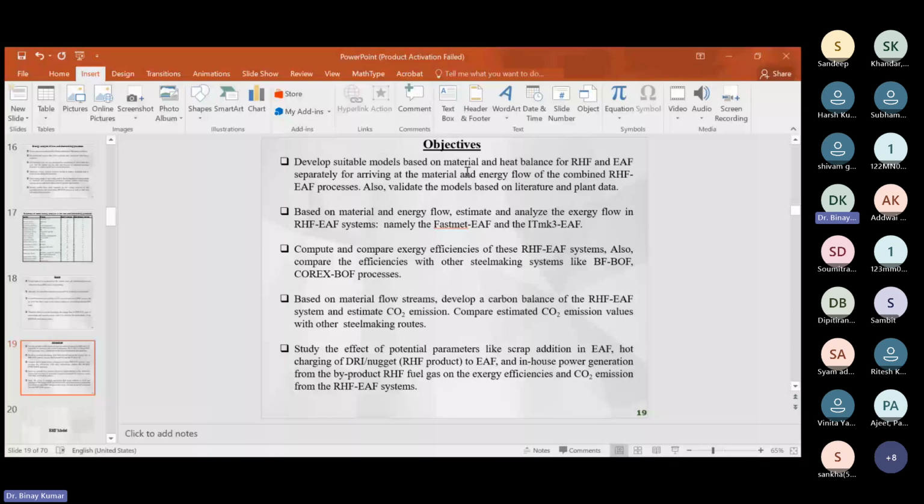Therefore, the first objective is to develop suitable models based on the material and heat balance of the rotary hearth furnace as well as the electric arc furnace separately, for arriving at the material and energy flow of the combined rotary hearth furnace, electric arc furnace steel making process, and to validate this model with the available literature data as well as plant data, if available. Then, based on the material and energy flow, estimate and analyze the exergy flow of the combined rotary hearth furnace, electric arc furnace system, which are named FASTMET EF and ITmk3 EF.